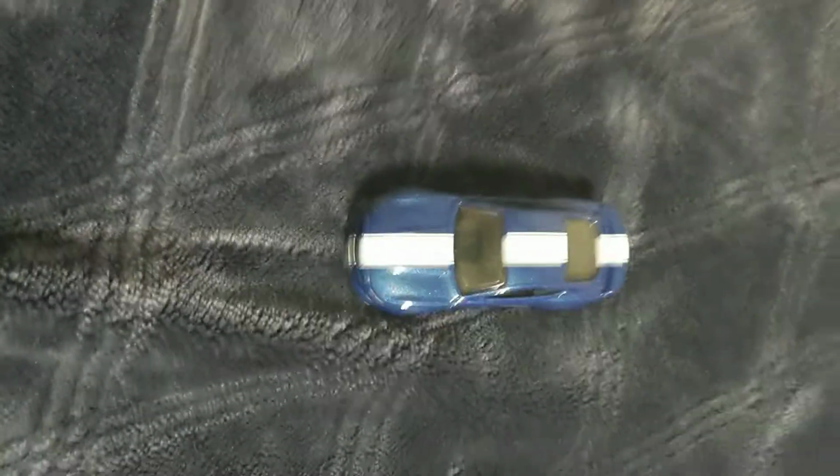He would definitely like this car. Just clearing stuff out. So, yeah, there's the car.